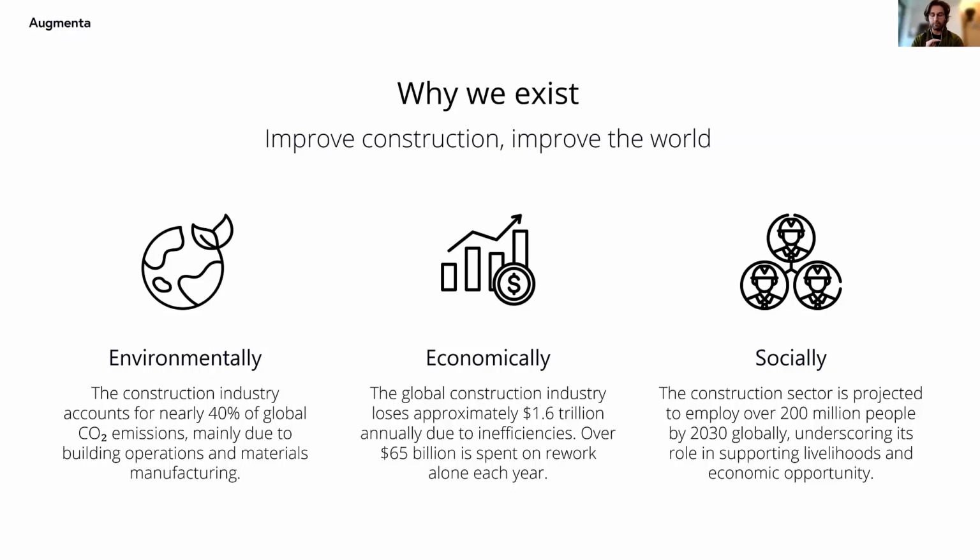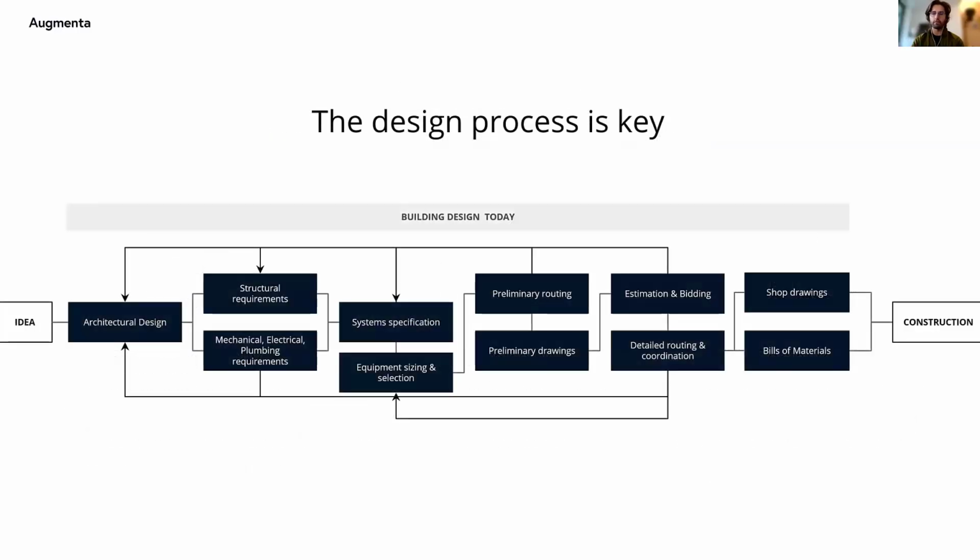So we've all heard this stat. From a productivity perspective, construction has been essentially flatlined for the last 40 to 50 years. Inefficiency and rework is rampant in that process. In the US alone, $65 billion are spent on rework every year. And all this is compounded by a very severe labor shortage. So everyone on this call is being asked to do a lot more with less. Projects are tighter, margins are tighter, there's more and more risk, and there's less and less people to do the work. So where we're focused is the overall design process.